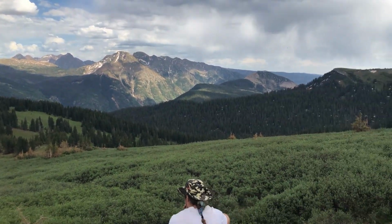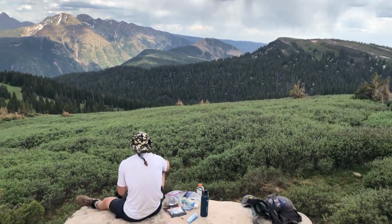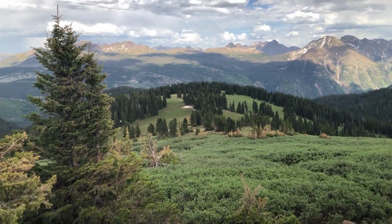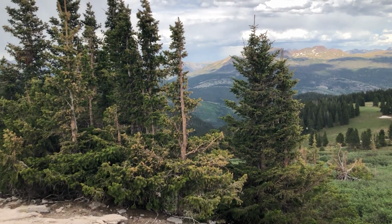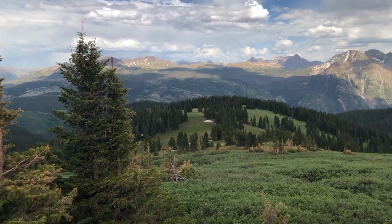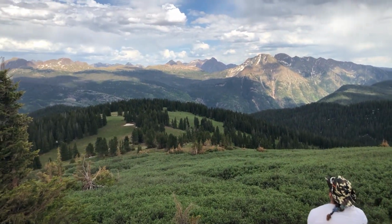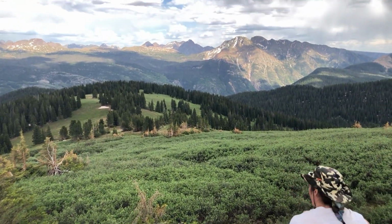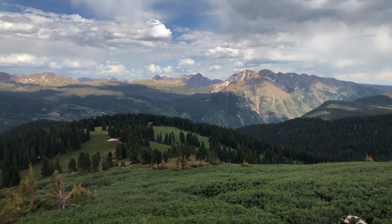But me and Jordan are really loving this view. We enjoyed this hike a ton. It's got like a nice wilderness vibe to it. We did not see a single person. Only saw one set of foot tracks here and there. We thought we saw the tracks of a mountain lion. But we got the knife if we need it.